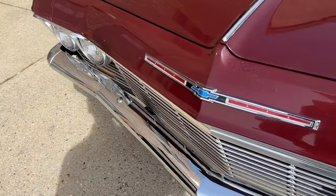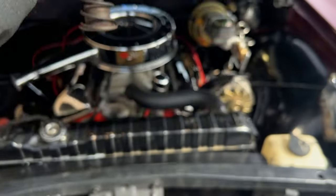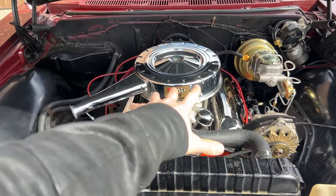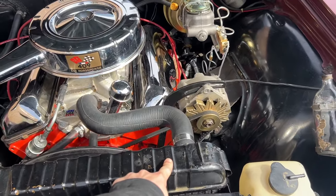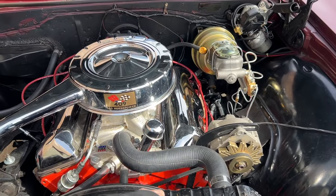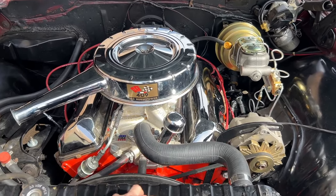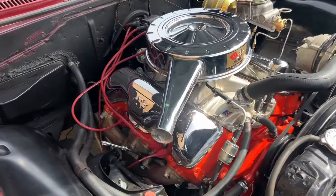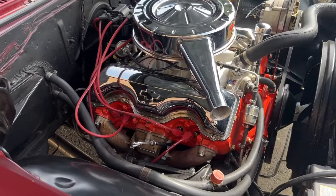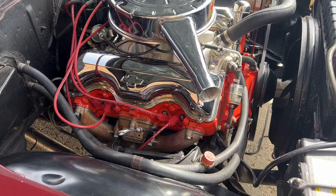It's not a numbers matching car, but it's a correct 65 409. Find the hood, which has been rebuilt with an aluminum intake and a new Holley carb, which I did take a picture of. Harrison radiator, power steering and power front disc brakes, which were actually just added on about a year ago. Again, it's got the Edelbrock Performer aluminum intake. It's a new Holley carb, stock exhaust manifolds on there.